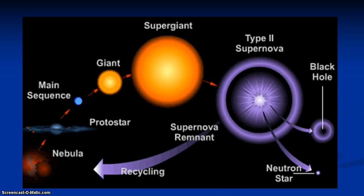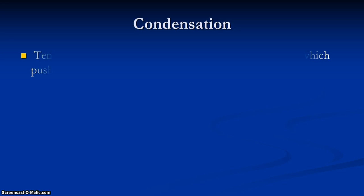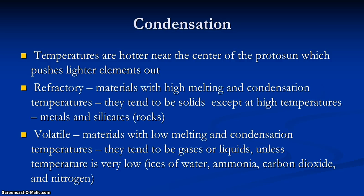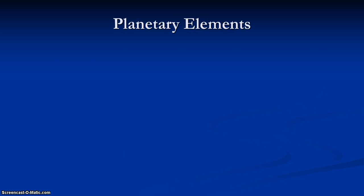Condensation. When temperatures are hotter near the center of the proto-sun, as in our sun before it was completely formed, this pushes the lighter elements out, which is how you see elements that are volatile, which tend to be ices and water and ammonia and carbon dioxide and nitrogen, out in the farther planets, where you see refractory elements which have high melting points and are solids such as metals and silicates, and they are in towards where the sun is, such as Earth and Venus.